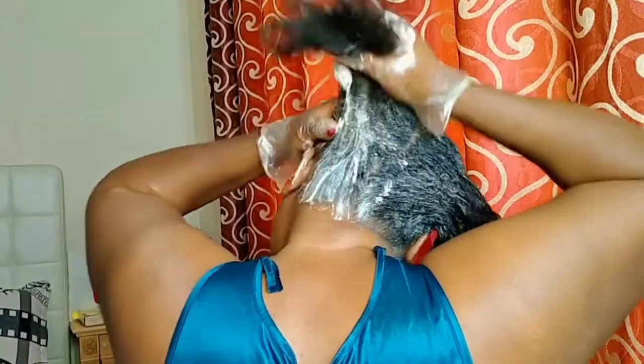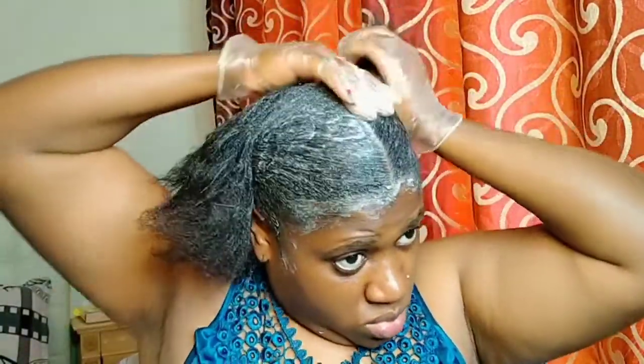So don't even try to use a comb when you're relaxing your hair. That's a big mistake that a lot of people make. Just massage it, okay? You guys can see what I'm doing right here. I'm just massaging my hair. When you're massaging the relaxer, it goes deep into your scalp and it spreads everywhere without you using a comb, because once you use a comb to start combing your hair while you have relaxer on, that's where you damage your hair and you break your hair a lot, okay?